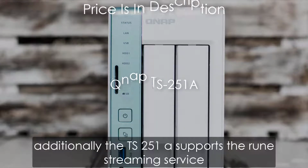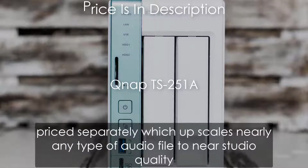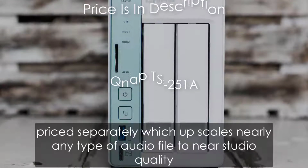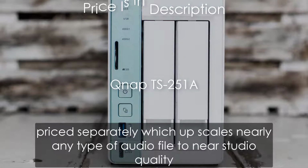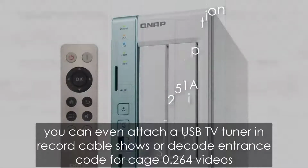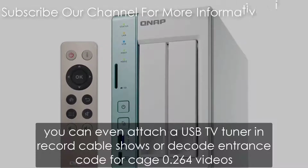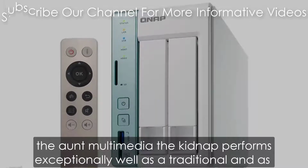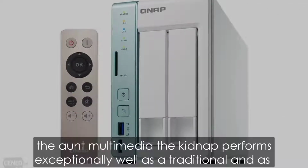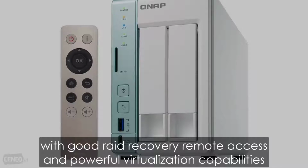Additionally, the TS251A supports the Roon streaming service, priced separately, which upscales nearly any type of audio file to near studio quality. You can even attach a USB TV tuner and record cable shows or decode and transcode 4K H.264 videos. Beyond multimedia, the QNAP performs exceptionally well as a traditional NAS with good RAID recovery, remote access, and powerful virtualization capabilities.